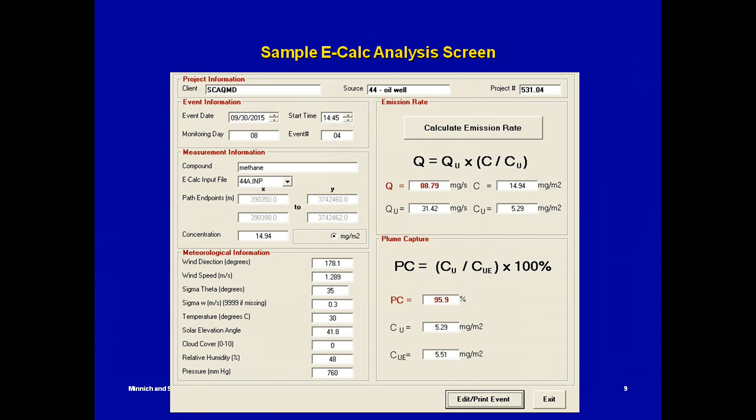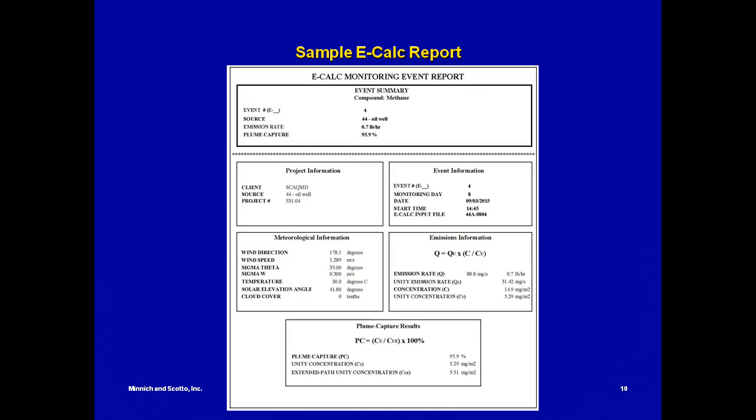And the beautiful part is, it already compensates for that. But it's nice to know, because we usually set criteria. 70% we need for plume capture, otherwise we say it's not valid data. So, anyway, it's pretty cool stuff. This is a sample report. We generate a report. It can be printed out every 15 minutes, and there's one report for each compound that we monitor. We've used OpenPath FTIR a lot, so that's why we can do multiple compounds.